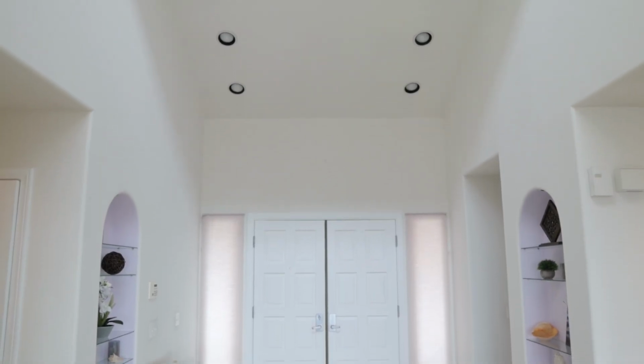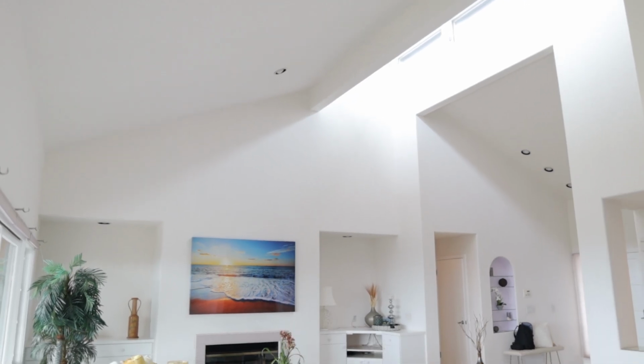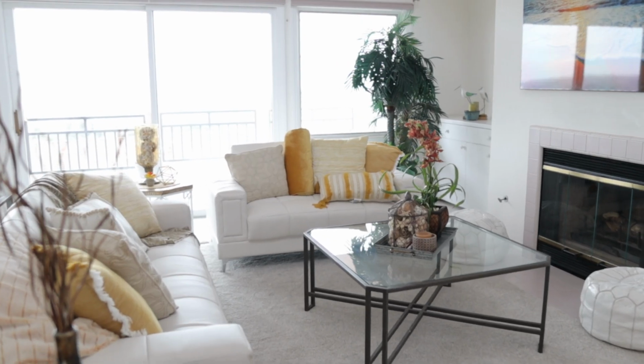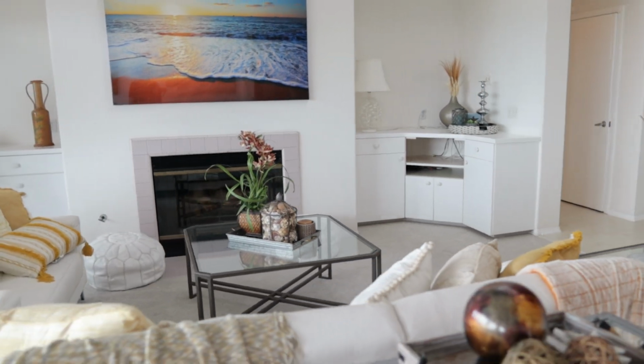But immediately what you probably notice is the high ceilings. This is great when it comes to temperature control, as well as just adding a little bit more of a feel of additional space. The living room is very large and has plenty of room for some baseline upgrading or updating here. I would probably wrap the entire space. As a matter of fact, I would do the entire house an updated flooring, and I would wrap the entire house with the same flooring, maybe with the exception of the kitchen and the bathrooms.